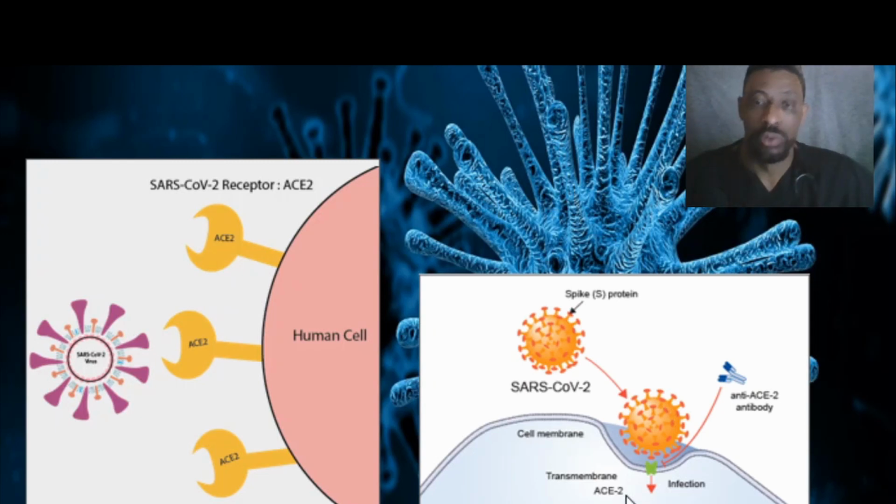What is thought is that in diabetes and in hypertension, with certain medications, it may increase the likelihood of having these receptors more plentiful on the cell surface, which then allows for an easier and more likely pathway into the cell because of the receptor expression.